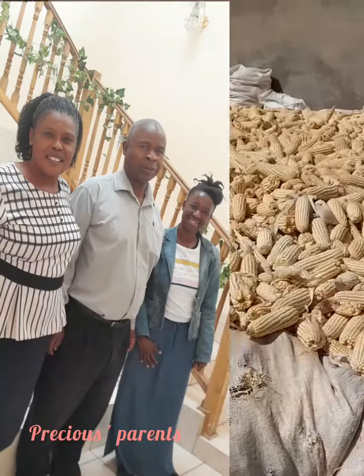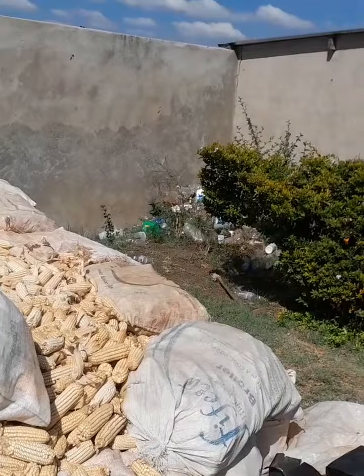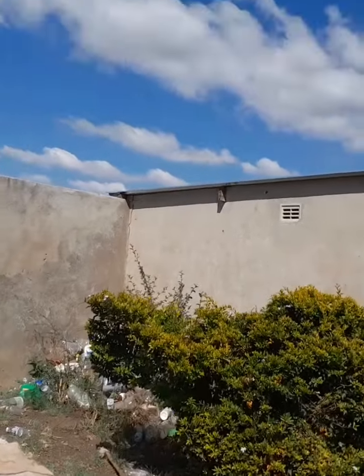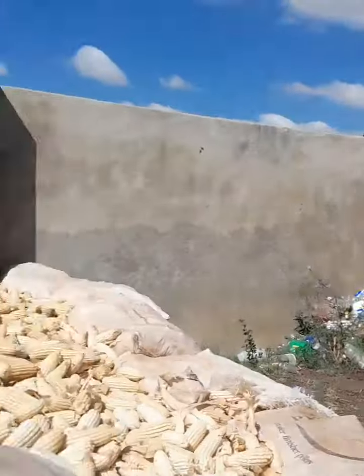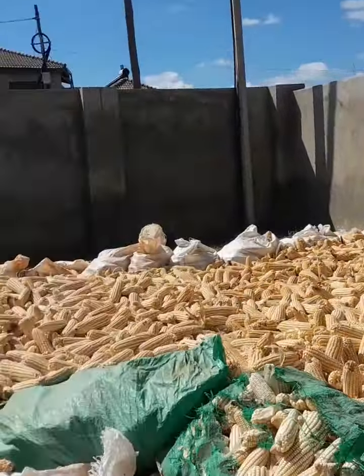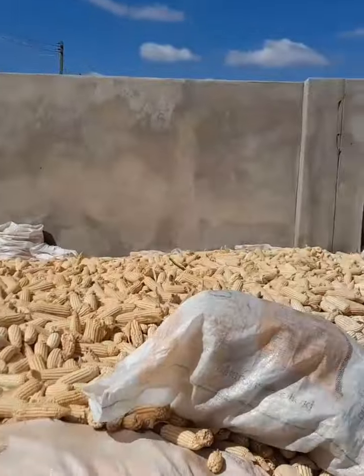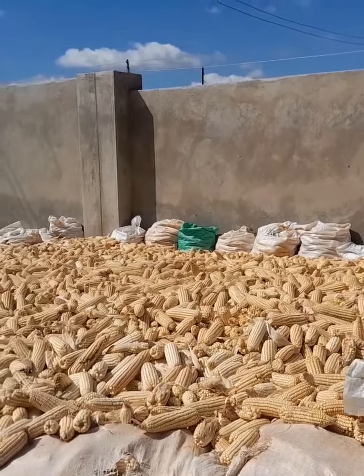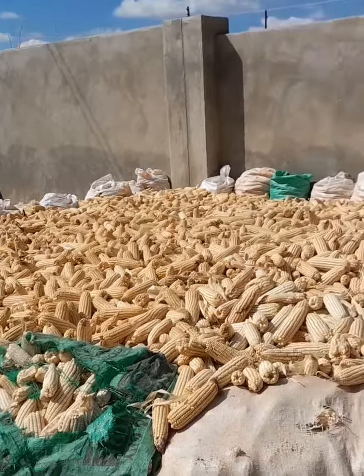These guys have got lots of projects. They work hard, they know what they're doing, and they also recycle. There by the corner you can see plastic. They say every year they sell 7 tons of maize. 7 tons, that's crazy.